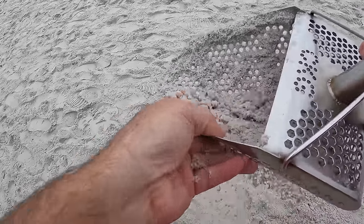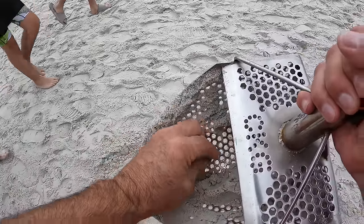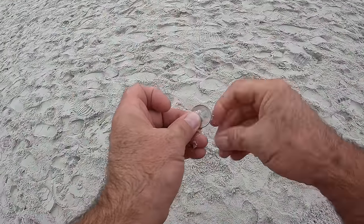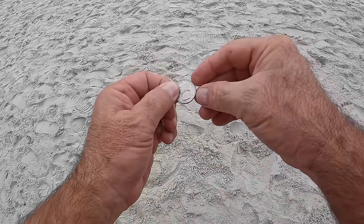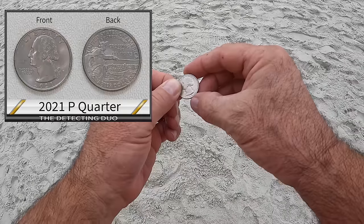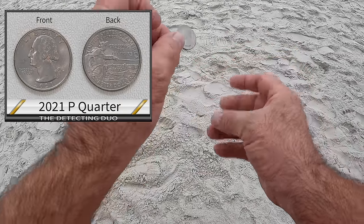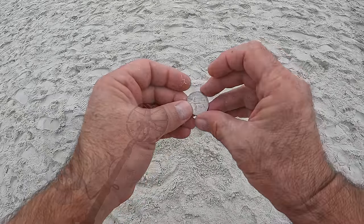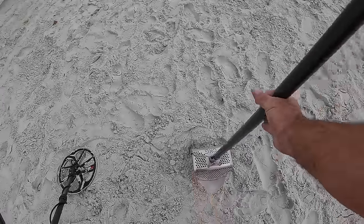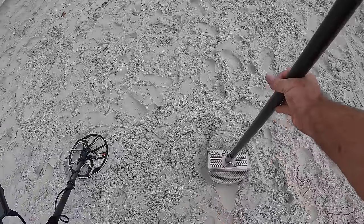Okay. What'd you get? Yeah, coins, jewelry. Lots of trash. That's a 2021 quarter? That's a Delaware. Yeah, quarter. Sweet. Delaware. Yep, missed a 30 here. Oh my goodness. Awesome. Right there. We were in this area. I just happened to be going back through it.